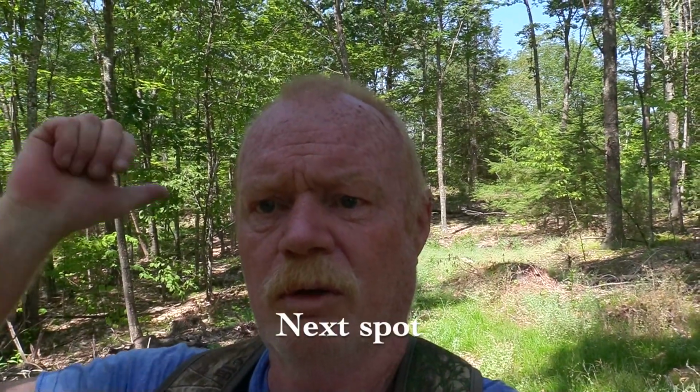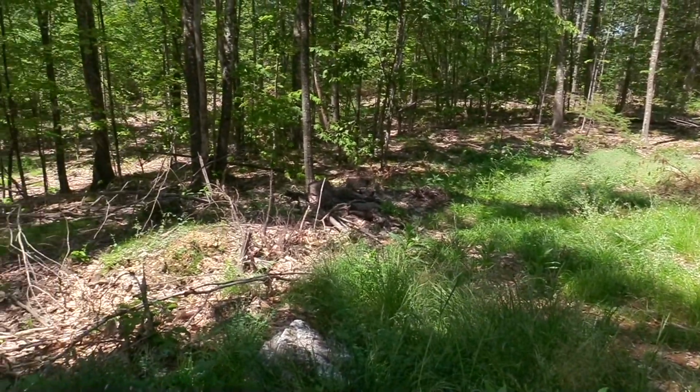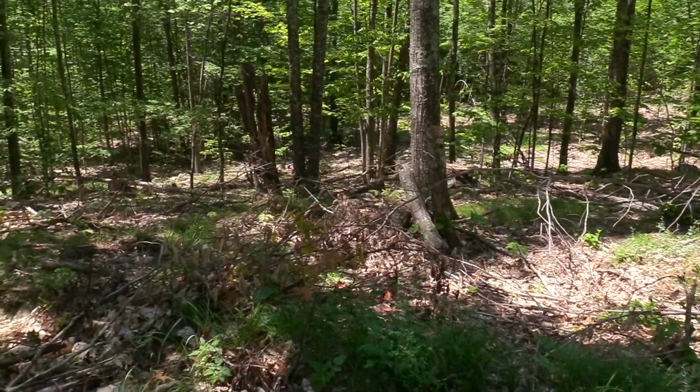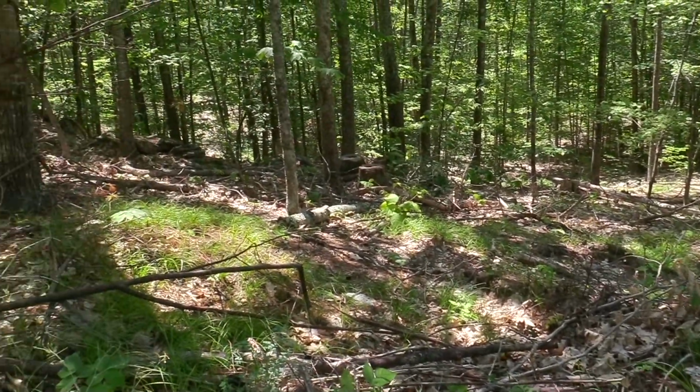So right behind me here is a nice trail coming up through, and this tree right here would be a good setup for that. And if you look down off to this side, it looks like at least part of the time they're either coming right up by here, or they're cutting off the edge of this knob and going right around that corner. And I think from this spot right here I could get a shot either direction.